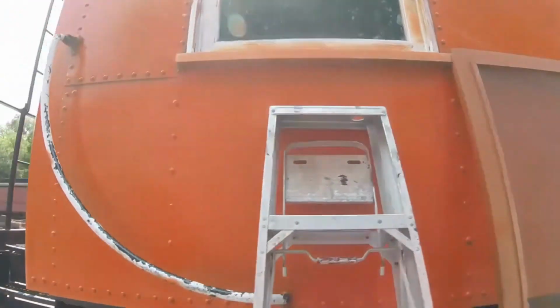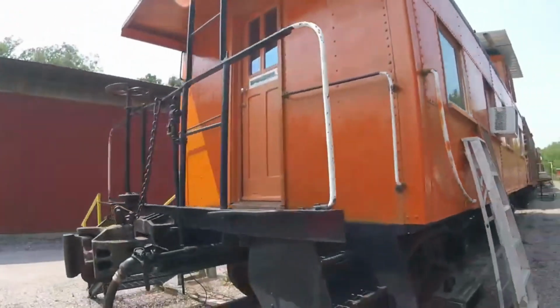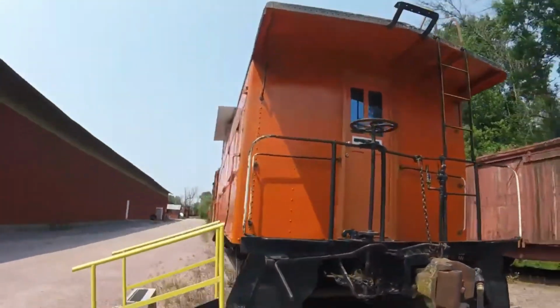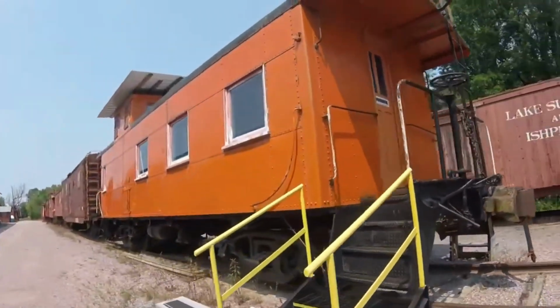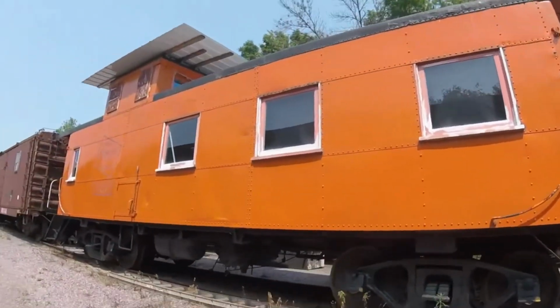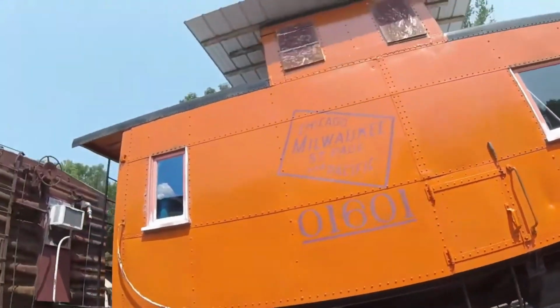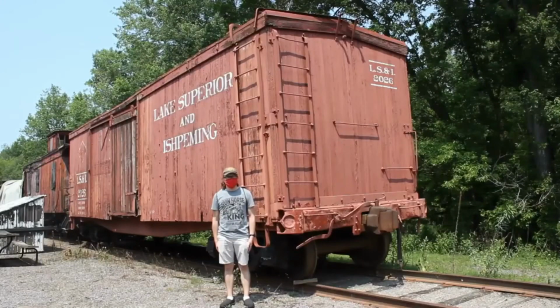A museum member later purchased it, and in 1984 it arrived at the Mid-Continent Railway Museum in North Freedom, Wisconsin, and is privately owned and used as a bunk facility and a dormitory for volunteer crews working at the museum as well. What you see right behind me is Lake Superior and Ishpeming 2026.